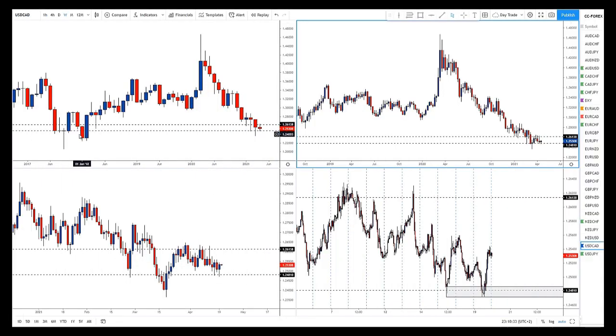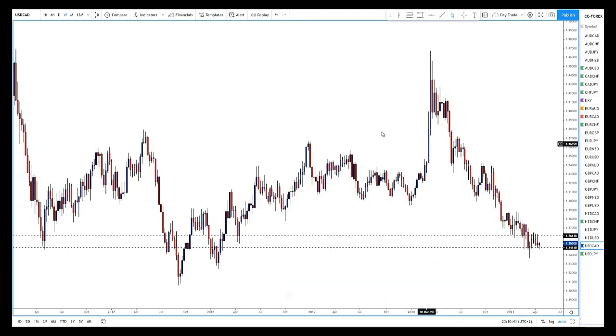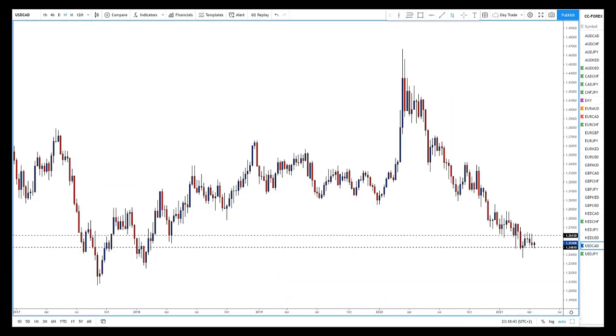So we are at monthly support. I like this level very much. What I do like is that my backtesting tells me that when I see a pin bar reversal like this, that usually means something. Maybe not nowadays in today's market, but usually means something. Price is retracing back into this neckline, which is not that strong.